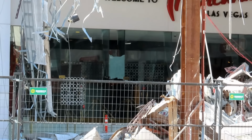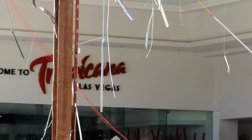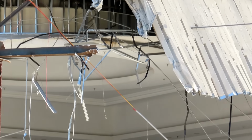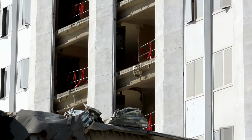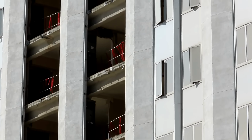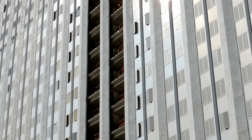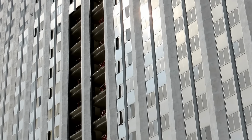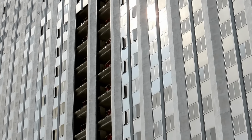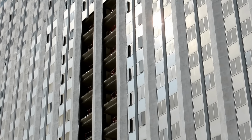Alright, so you can see all underneath there, they just knocked it down, but then we're gonna look at the building. They're starting to take some of the walls off. So you can see right here, they went a little more than halfway up. So this is the part I don't know, if they got to do that for the whole building before they, if they do implode it.